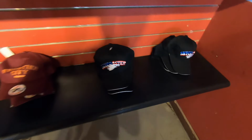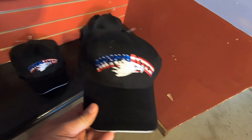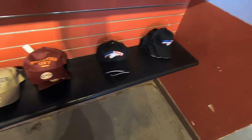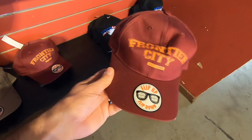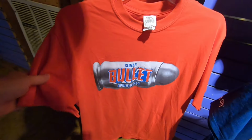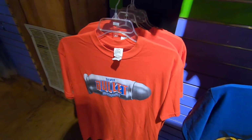I'm in the trading post here. I never knew they had these Sky Coaster hats in here. $10. The Sky Coaster's that little zip line that you have to pay extra for. And then look at this. Flip up, flip down. They got sunglasses in them. That's pretty funny. Oh my gosh. Silver Bullet shirt. I've never seen that before. I may have to get that. It's not like my favorite design, but I've never seen it.